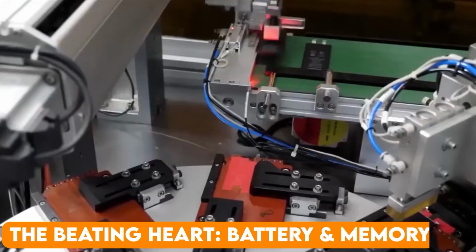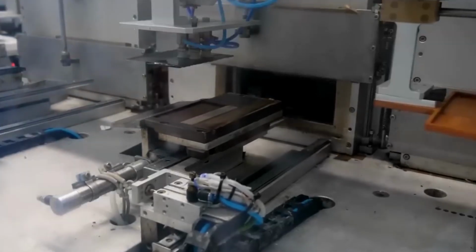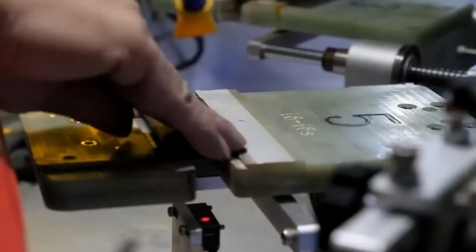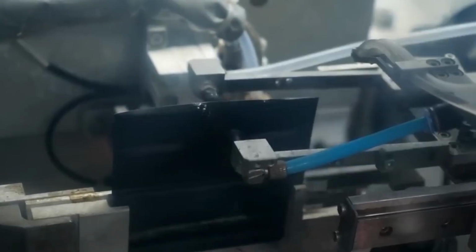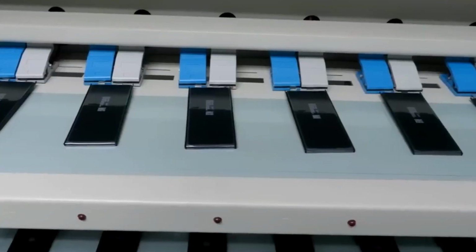The beating heart, battery, and memory. Brains and eyes need energy. That's where the iPhone's battery comes in. Made in China and Korea, the lithium polymer cells are molded under extreme heat, layered for safety, and tested through up to 1,000 charging cycles.